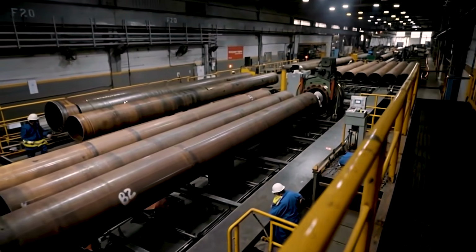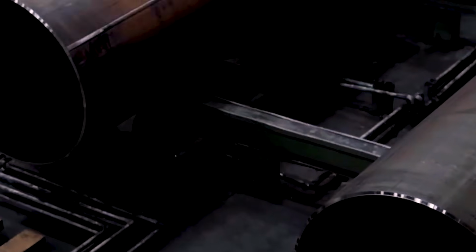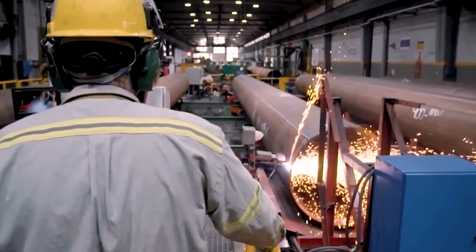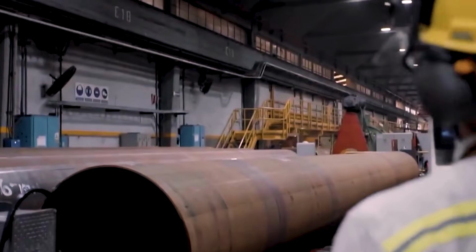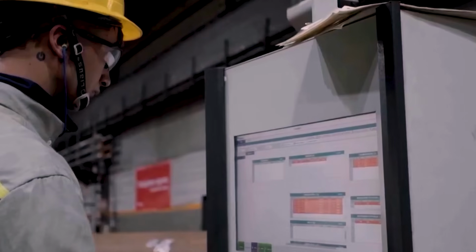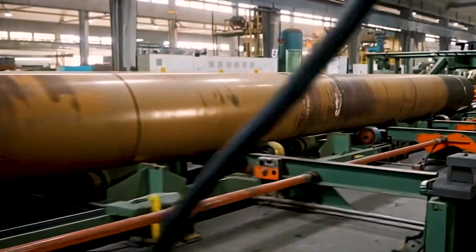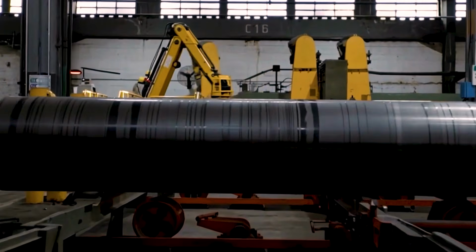Then, the blanks go into a multi-axis rolling machine. Rollers gradually, step by step, bend the steel until the edges of the sheet come together. Thus, a pipe blank is formed, ready for the next stage: longitudinal welding. After the welding is completed, the pipe passes through a line of straight-through water cooling. This is necessary to reduce the temperature of the weld seam and stabilize the metal.